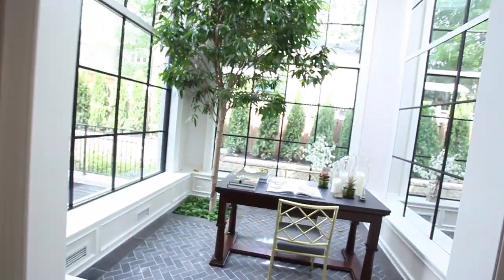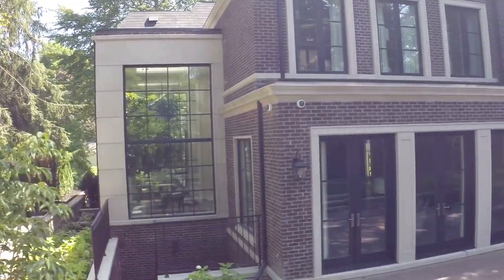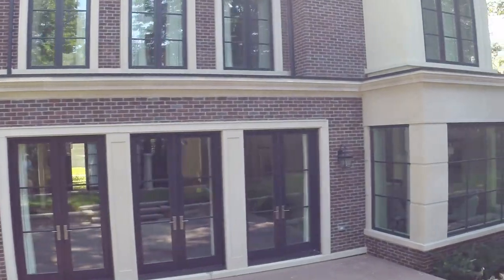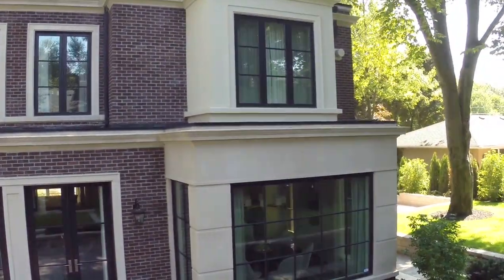And of course, the atrium. We rarely get the opportunity to do glass conservatories in houses. And this is an example where I want people to think about bringing as much natural light in the house and bringing plants inside, because not only are they beautiful, but they clean the air of the house.